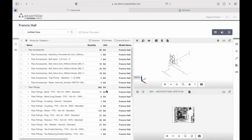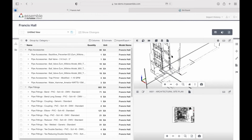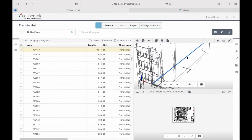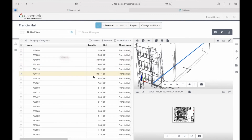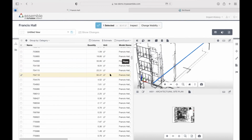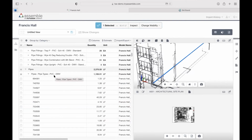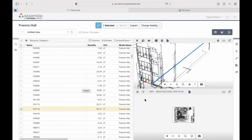Okay, so from here, again, inventory panel, what I see over here on my top right is the model itself. I can click into any of these components, and you notice when I click into that component, it also highlights it for me in the inventory panel. So I can see exactly what I'm looking at. I can see the units and the quantity of that. If I scroll up, I can see exactly what category of piping I'm looking at. So it's very, very informative here.